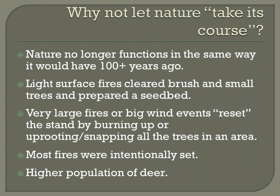And we've got some pretty good records, and there's some active research going on to make that even better, looking at essentially how often fires were set and why they were set, if that's known, and what its effects were.